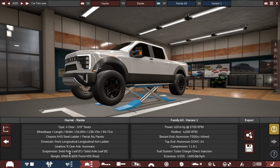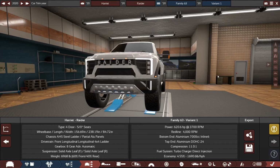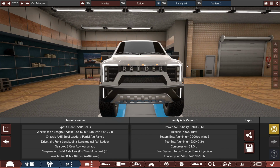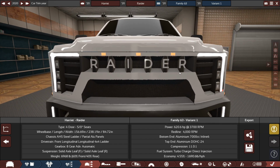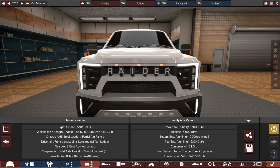Like I said, in front of us is the 2020 Harriet Raider, which is, I guess, almost like a concept truck. It's not too futuristic, but it's kind of futuristic. It's different than what is coming out from Ford, Dodge, Chevy, etc. We have this L-shaped LED going on both sides. We have 3 dots. I think they're auxiliary lights, like the ones the Ford Raptor uses, for example, because the truck's too wide, it's got to have more lights.